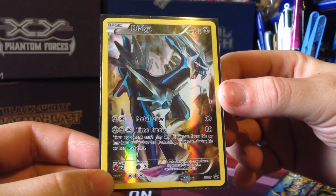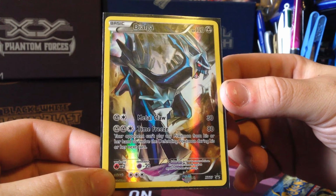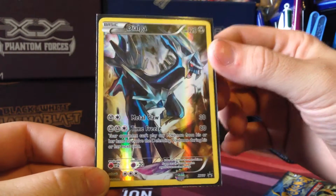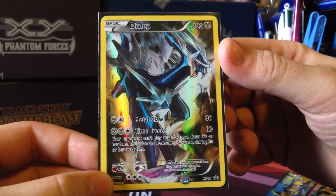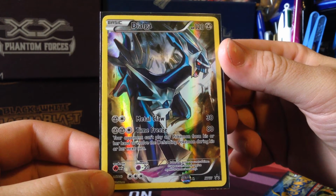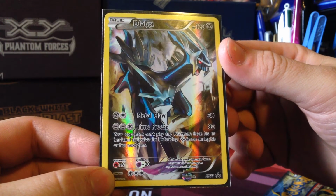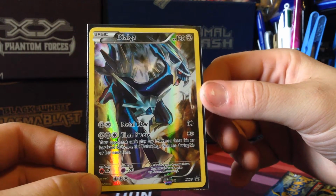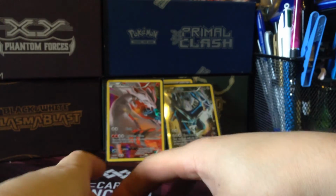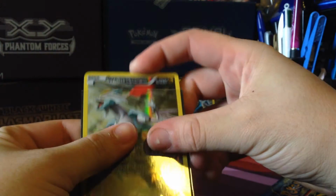You could team this up with something like Dragalge. Just poison them to prevent them from retreating, and then Time Freeze them to stop them from evolving into a Mega. Most things would die to 80 damage with poison attached to it, so I'm sure there are uses for it. But I would probably not play any of these cards, which is a shame.